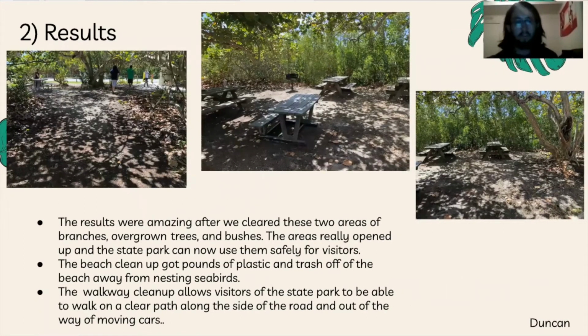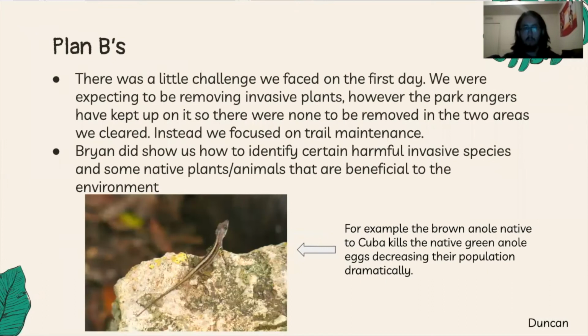The results of the first day were the cleaning up of the overgrown areas, and this led to opening up the area and being safe for visitors to use. The second cleanup was picking up the plastic off the beach, and this would help the nesting seabirds there. And the third cleanup was on a walkway, and removing everything there allowed a clear path for people to walk through.